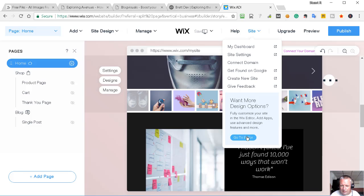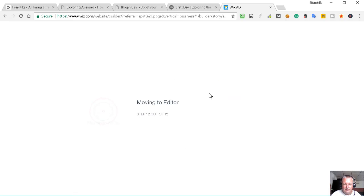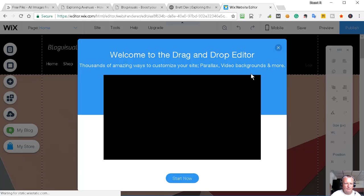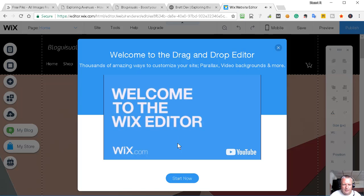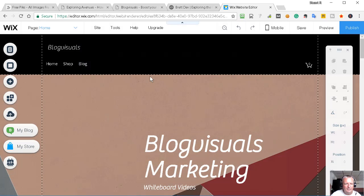Let's see if we can go to editor, and it says you can fully customize it. Let's go to Wix editor. I want to see if you can add pages to it. So it says here, welcome to the drag and drop editor. Right, I don't want to actually play that. I'm just going to see if I can work it out for myself, see what's in there.